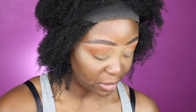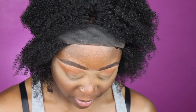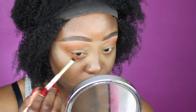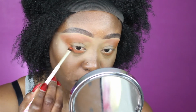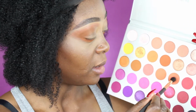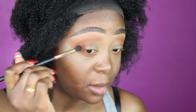And then I'm gonna use that same brush, but I am wiping it off. And then I'm gonna take my blending brush and put it right on top. So next I'm gonna go into another brush and I'm gonna go into Grateful, and I'm gonna take that and put it right onto the outer corner onto the lid. Just tap it on.